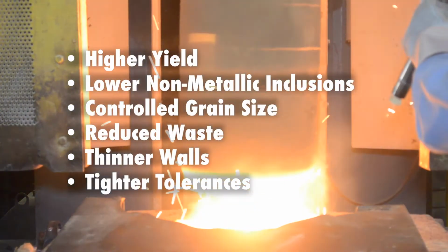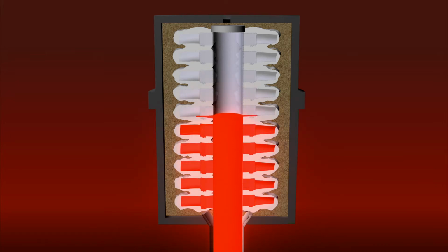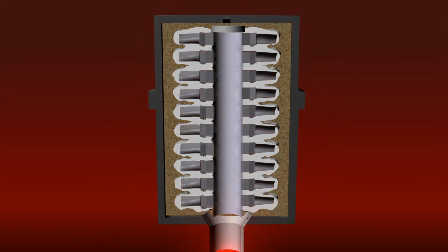In Hitchiner's countergravity processes, molten metal is drawn up into the mold cavity in a controlled fashion, reducing splatter and turbulence. The vacuum is released when the parts and portion of the gates have solidified, allowing the molten metal in the central sprue to return to the melt.